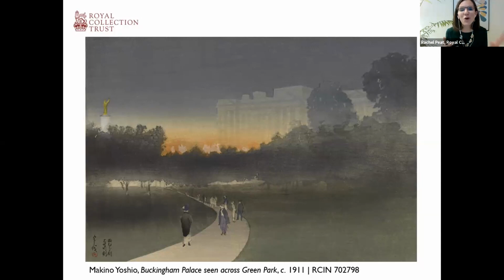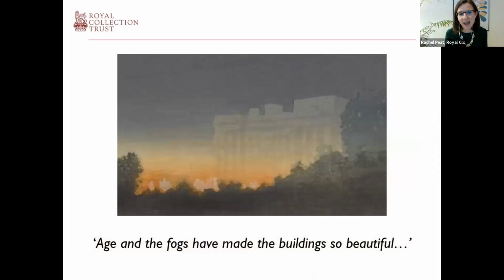He used to walk the streets of London at night, often with a growling, empty stomach. But he was really captivated by the way the buildings appeared. And he wrote, "Age and the fogs have made the buildings so beautiful." In fact, he particularly loved how they looked under the light of gas lamps at the time. And so he tried to capture something of that in this print.